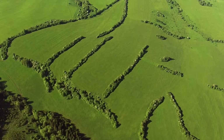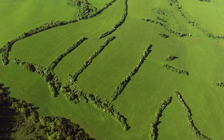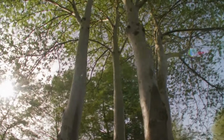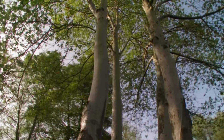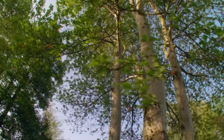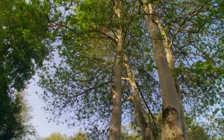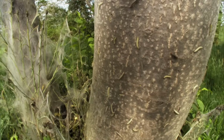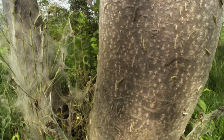All across the countryside, in every bush and tree, the caterpillars of moths and butterflies are preparing to change into their adult forms. Some are transforming not just their own appearance, but that of their surroundings. Wispy white drapes cover the tree trunks and bushes.